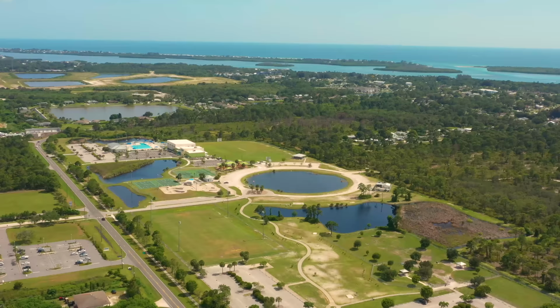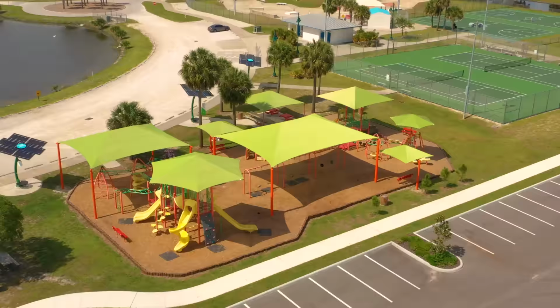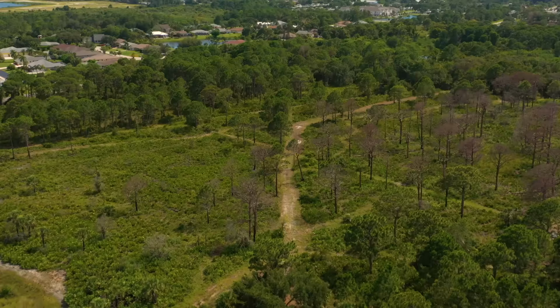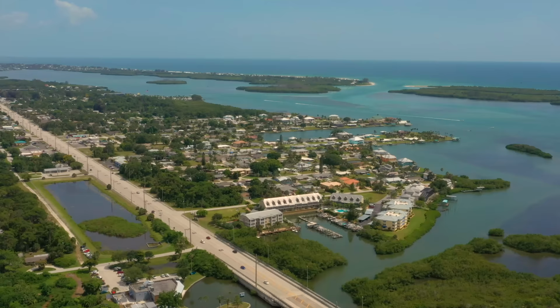A mile to the southeast is Ann and Chuck Dever Regional Park, a dog-friendly recreational park with athletic fields, a skate park, basketball and tennis courts, a large playground, and trails through mangrove forests. Are you starting to see why people like living here? Lemon Bay is one of five aquatic preserves in Charlotte County.